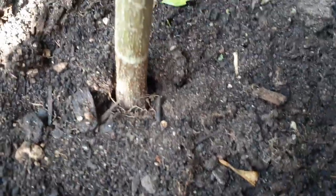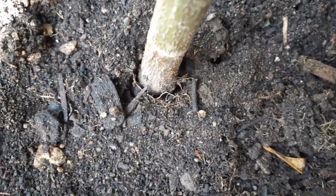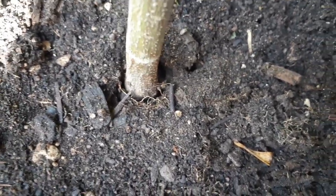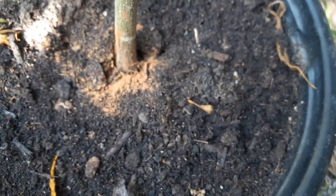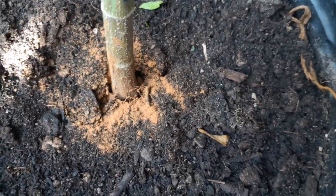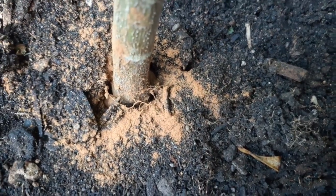So you can see here they're actually digging around the whole stem, and that causes root damage right there. Too much damage to your plants. So again, I'm going to sprinkle just about like that. That'll keep them away from that area, since they really seem to be hanging out near the trunk of this plant.